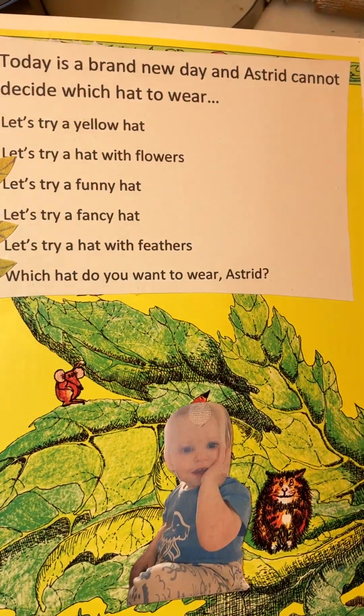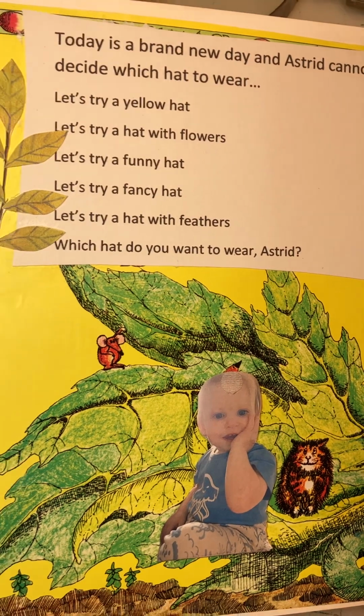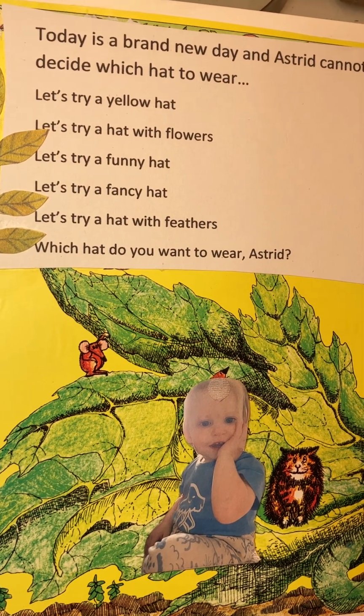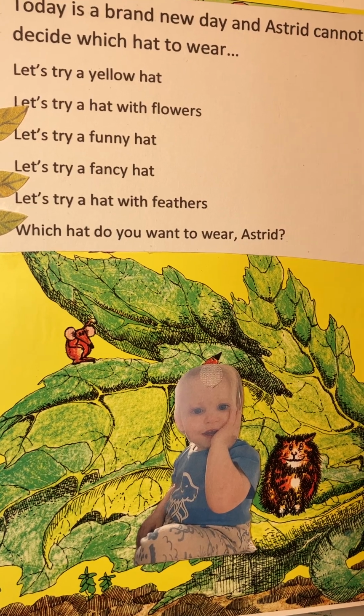Today is a brand new day, and Astrid cannot decide which hat to wear. Let's try a yellow hat. Let's try a hat with flowers. Let's try a funny hat. Let's try a fancy hat. Let's try a hat with feathers. Which hat do you want to wear, Astrid?